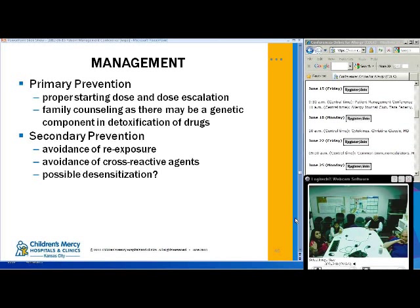Family counseling may be important because, again, there are some HLA associations and genetic predisposition. So something a little different than what we're used to with IgE-mediated things, where there's really not a great genetic link. What would you tell them? I think if there's a history of it in the family, then that person needs to avoid that drug and possibly have HLA testing, especially for those.